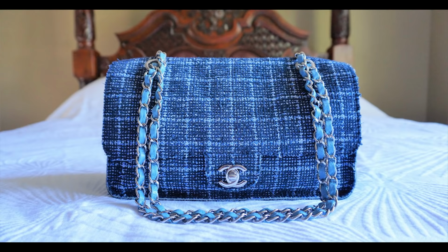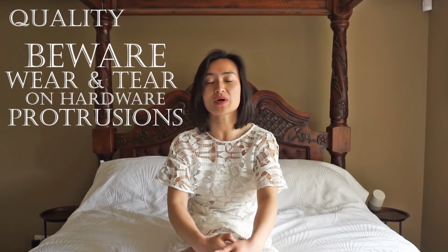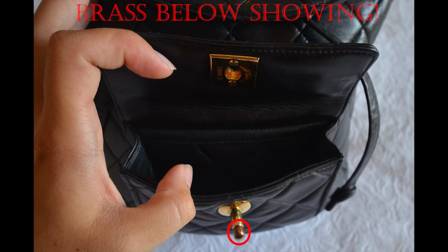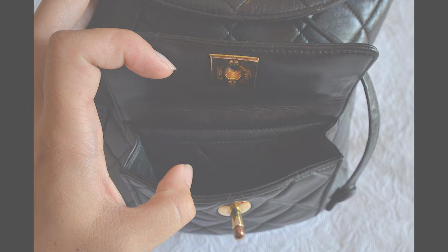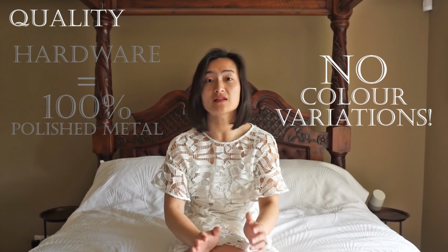When it comes to hardware, you can never avoid micro scratches, but otherwise the silver is close to perfect and shiny. There are slightly deeper scratches on the turn lock, which I'm going to guess is because it sticks out from the bag, it may have accidentally bumped into surfaces. While vintage Chanel is gold plated and can wear away over time, which reveals a different colored metal underneath, I do believe that Chanel today uses polished metal throughout. So aside from general wear and tear, there shouldn't be any issues of color deviations.